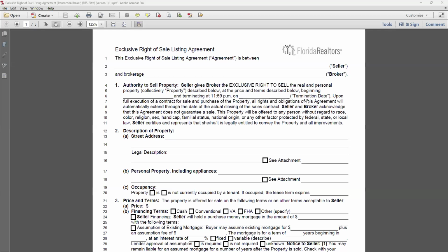Okay. Now, as far as the terminology, this is the one that basically states that whomever sells the property, it could be the seller selling it to the neighbor next door, we get paid. So this is the one that you absolutely positively want to share.